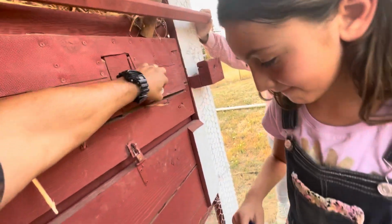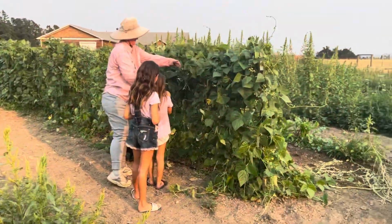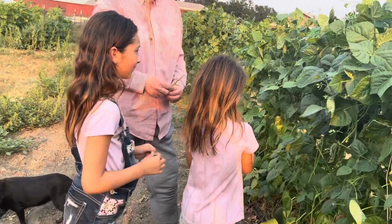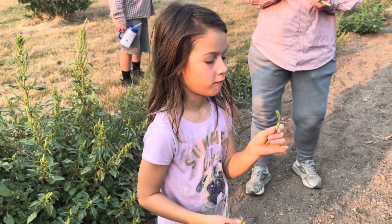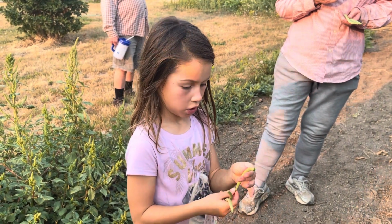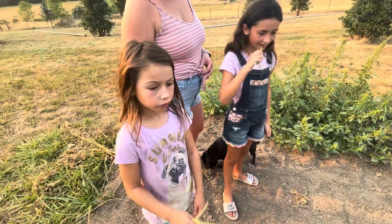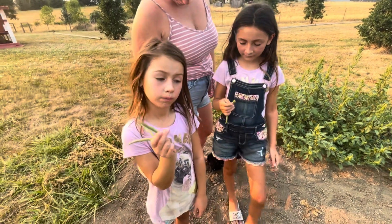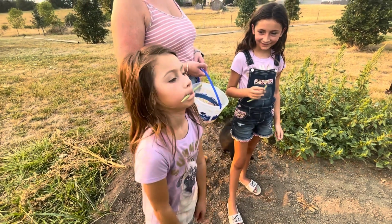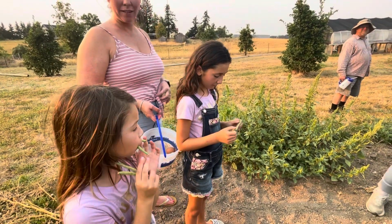We've been anxiously awaiting this because we got the chickens in February. And I just stand out here and eat. What do you think? Is it pretty good? Are you going to eat the rest? You don't like the front end? So are you gonna eat the middle section? Well, Catalina's munching down, so I guess it's a success.